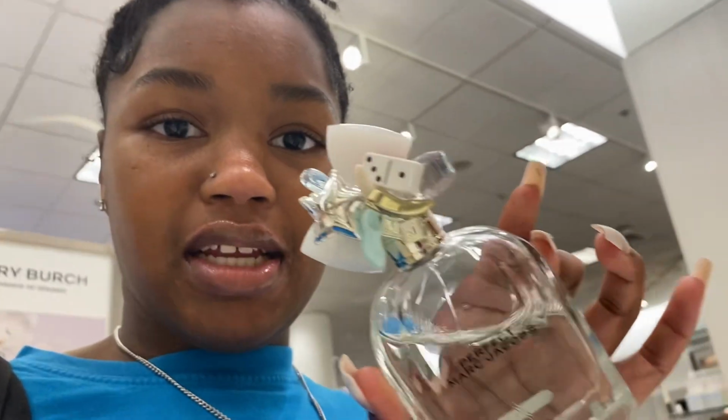Brand. Yeah. I like this one. And the top on this one is so cute. Look at it. That's adorable. All of the bottles are so cute. I don't like how they smell. I like how this one smells. It's this flowery, but it's still kind of sweet.